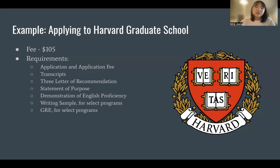The writing sample is really similar to your personal statement. The writing sample is to see that you are eligible to go into the program that you want to apply for, that you have selective skill sets, so that the admission office will see what you wrote and decide whether this person is eligible to go into the program or not. It depends on what graduate school you're applying to, but for Harvard, you have to write 20 to 25 pages of writing sample.